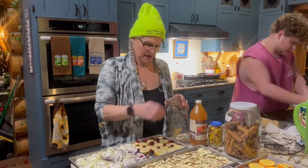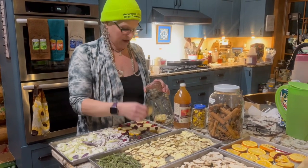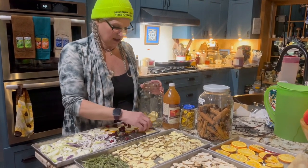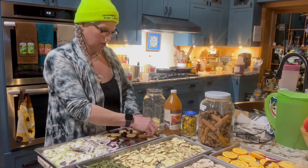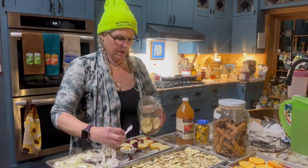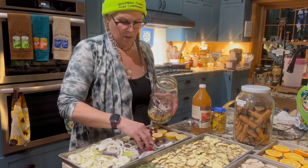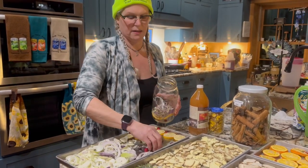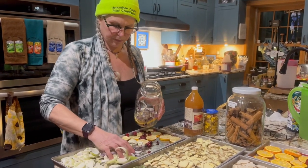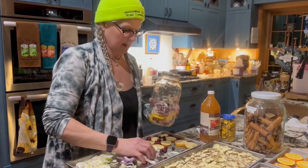Now you want to pack in as much of this as will fit in, say, a half-gallon jar. If you don't want to do a half-gallon jar, do a quart jar. It doesn't really matter. There's no right or wrong way to do this, as long as you're putting in these good ingredients that are helping, and they have so many vital things: you've got allium, sulfur, antibacterial, antivirals, anti-inflammatory, just so many different things you're adding into this.